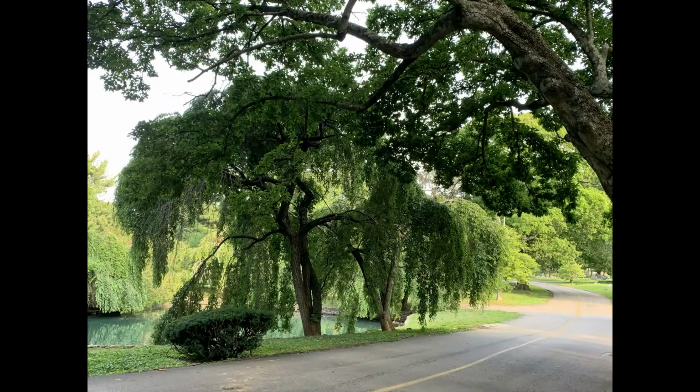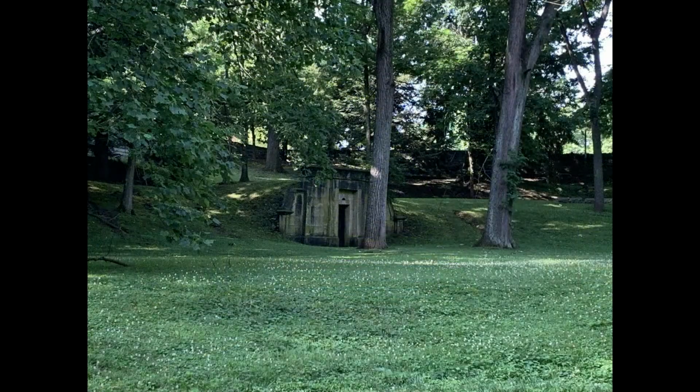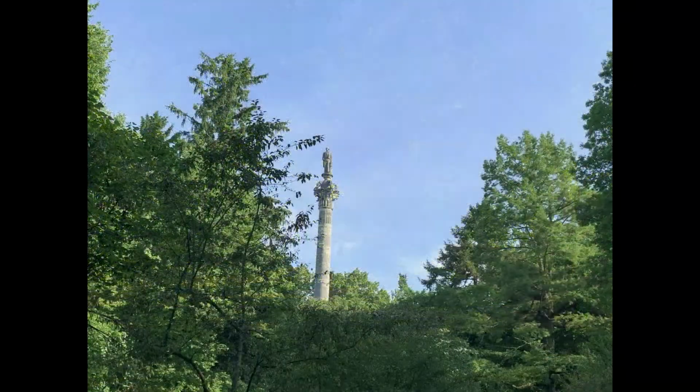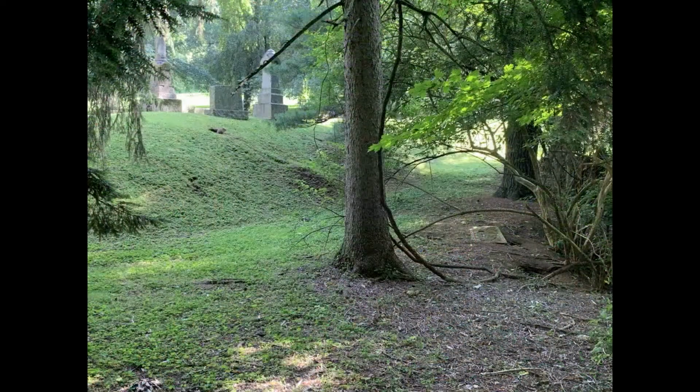The cemetery is an easy hike with paved roads and gently rolling slopes, but make sure to leave yourself plenty of time to explore, as there are many beautiful sights to enjoy and interesting landmarks to find. Make sure to take a water bottle with you on your visit, and sunscreen and comfortable walking shoes are suggested.